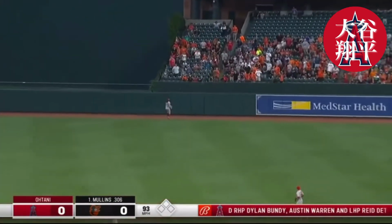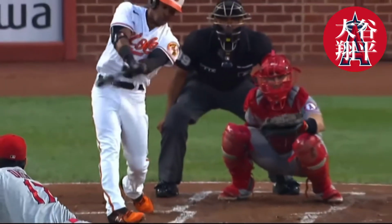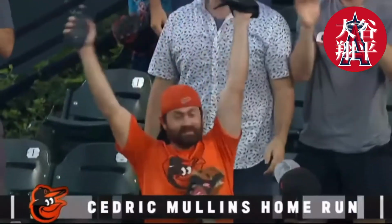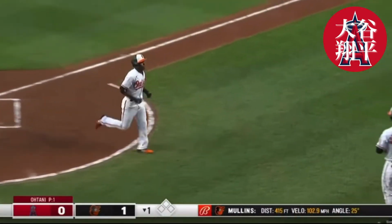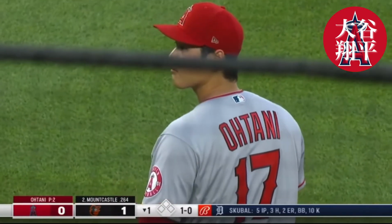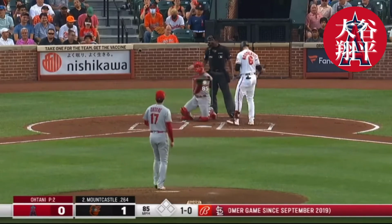On the first pitch tonight, a drive that gets out. Swing at the first pitch against Ohtani. You don't want to deal with the second home run. And so much for the two for Mullins, and it's 1-0 Birds. The eighth home run versus by Willie Castro. Castle, who homered twice yesterday.